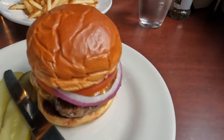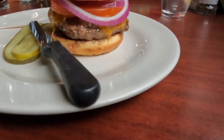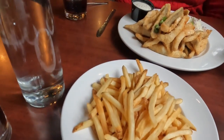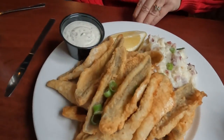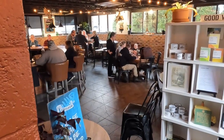Now my 1/3 pound hamburger arrived, and it was huge. The patty is very thick. I got everything on it except lettuce, an overabundance of French fries, and Lisa ordered perch, and they gave her about the full pound worth of perch.